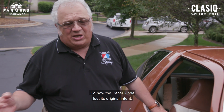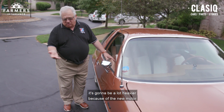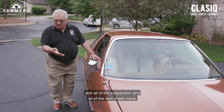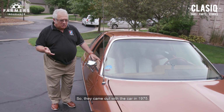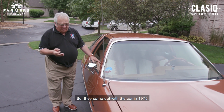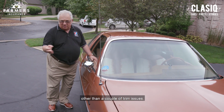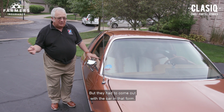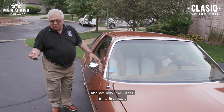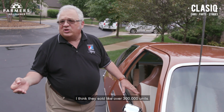So now the Pacer kind of lost its original intent. It's not going to be fuel efficient. It's going to be a lot heavier because of the new motor and all of the suspension and all of the new sheet metal. So they came out with the car in 1975, and there's no difference between a 75 and a 77 other than a couple of trim issues. But they had to come out with the car in that form, and actually the Pacer in its first year, they couldn't make enough of them. I think they sold like over 300,000 units.